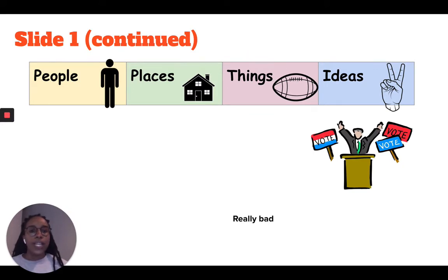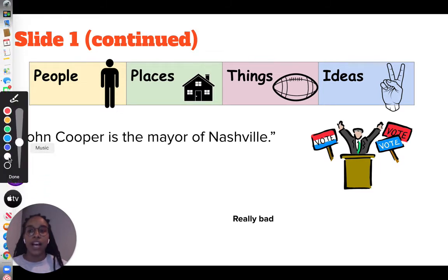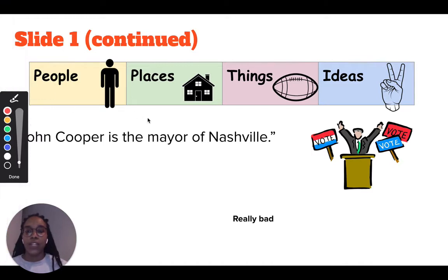All right. So let's take, for example, this sentence that we have here. If I want to identify nouns in a sentence, I'm going to go ahead and read the sentence. So the sentence says, John Cooper is the mayor of Nashville. I'm going to go ahead and get my writing tool ready. John Cooper is the mayor of Nashville. Now, when I'm reading the sentence, I want to make sure that I'm looking for people, places, things, or ideas. So for this first one, it says John Cooper. Well, I know that John Cooper is someone's name, so I'm actually going to circle John Cooper. And then I'm going to put an N for noun over John Cooper because I know that's someone's name and I know that it's the person.